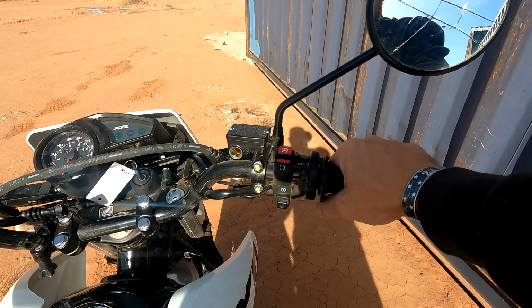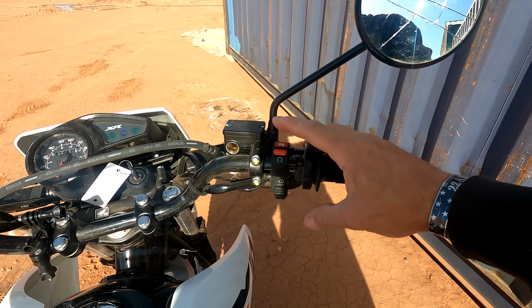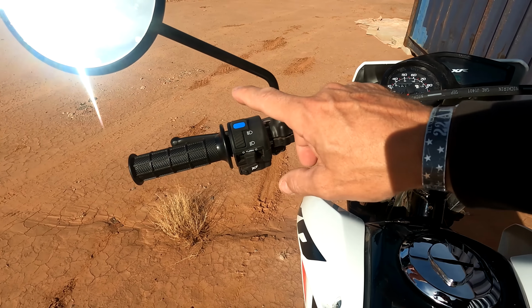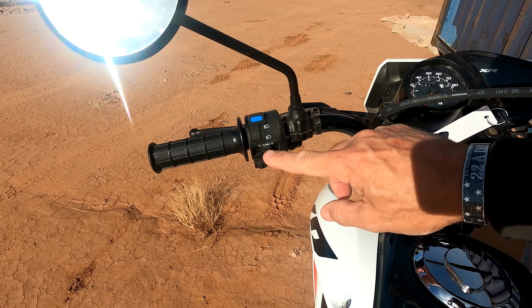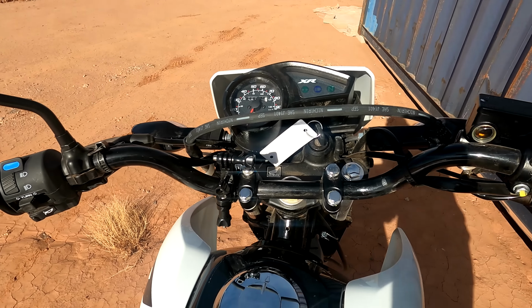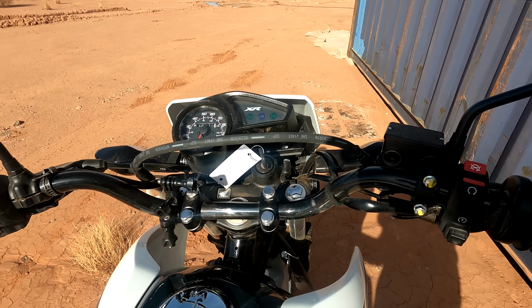So on the right, you got your throttle, you got your kill switch, and you have your electric start button. And then on the left, you have high beams, low beams, left and right turn signals, as well as your horn. And it's extremely easy to start this bike.